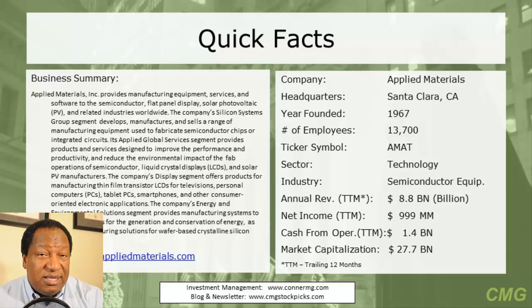Over the last 12 months, the annual revenues totaled $8.8 billion. The net income over the last 12 months totaled $999 million. And the cash from operations of the last month totaled $1.4 billion. So yeah, they make quite a bit of money. They're a sizable company, and their market capitalization stands at $27.7 billion.